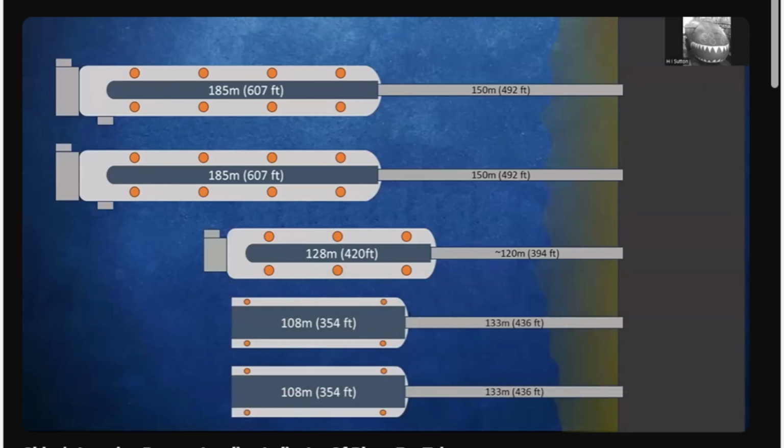These are the ones we've seen built. There's actually another one, but we have two very large ones, 185-meter long vessels, plus the bridge is approximately 150 meters. That's nearly 500 foot. There's a smaller one of a similar design with only 6 of the jack-up pillars, and then there are 2 that are sort of smaller and wider with smaller jack-up pillars.